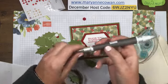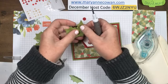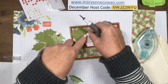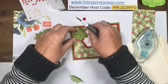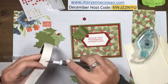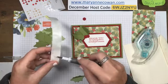I'm going to use glue dots and my take a pick tool to adhere these together. So I just want to put my 2 leaves together first. Now, like I said, I want to make sure it's not going off the card. Okay, that looks good. And we want to have room for our berries. Put another little glue dot, put it as far away as I can. All right, so then we'll take one. I don't know if these are a good size or not, now that I'm looking at them. They're quite big, but oh well, I'm committed.